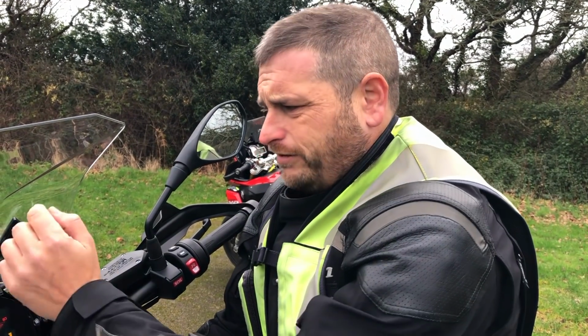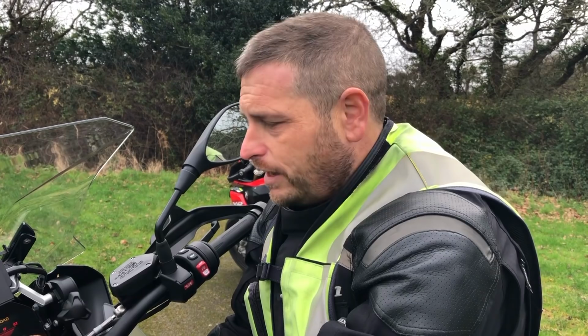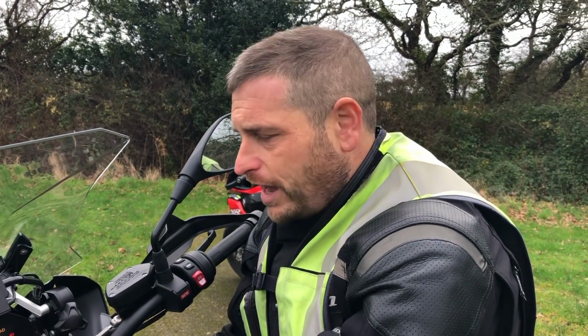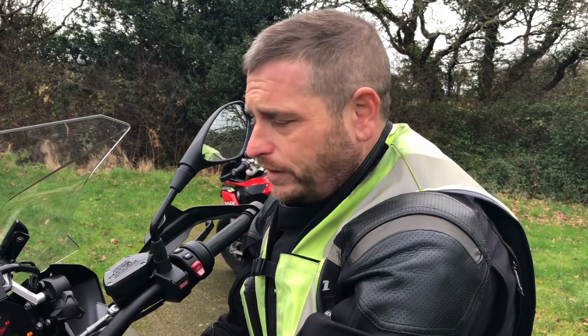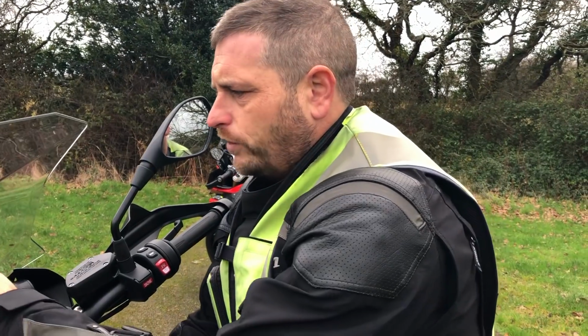You can do so much on here, but I still don't understand why there is a sat-nav and a TFT. Why they haven't, like they have in the cars, integrated sat-nav into the TFT display. Even if you were using sat-nav on a bike, you could easily have half the screen as the road that you're following and all of the information on it. You can get a turn-by-turn on the TFT, yeah, but it doesn't show you the map. No, you know, and why not do away with this?